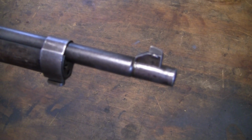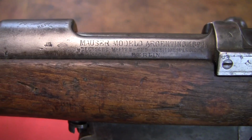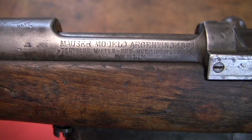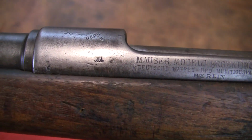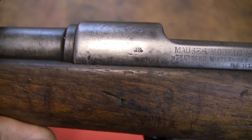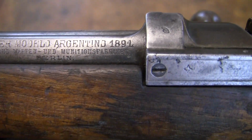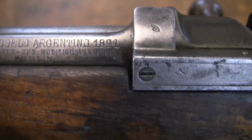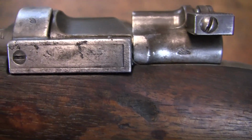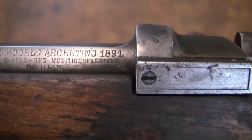Alright, now we'll take a look at the other side of the gun. Alright, let's take a look at the receiver markings. As you see, the receiver is marked Mauser Model Argentine 1891, and it has all the little symbols for Argentina, the clasped hands and that. You can barely see it, but if you go back here you can see the little hat, the star, and there's the clasped hands. So it has all the Argentinian markings still on it.